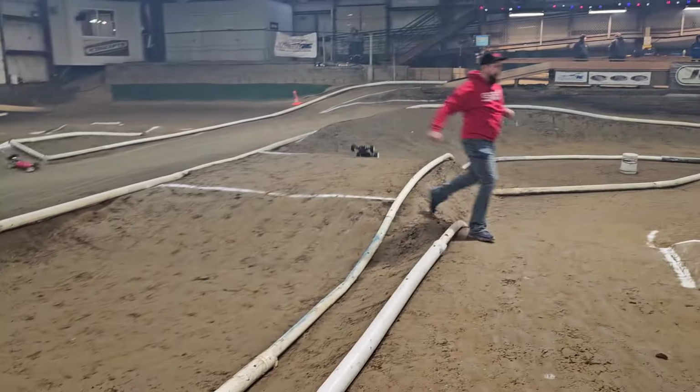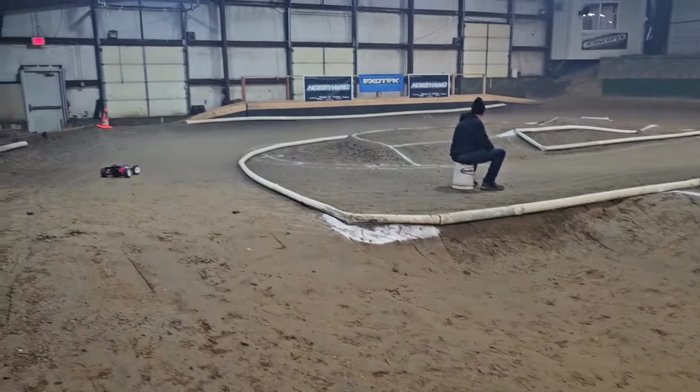The track flows really well, so it should be enjoyable for the next couple months, and obviously we'll make a change for the March round, and then enough talking. Let's follow some cars around. All right, we got TJ Williams in the e-truggy.